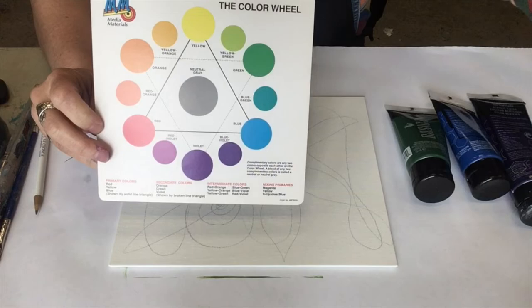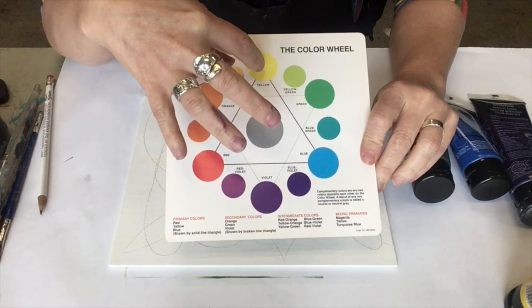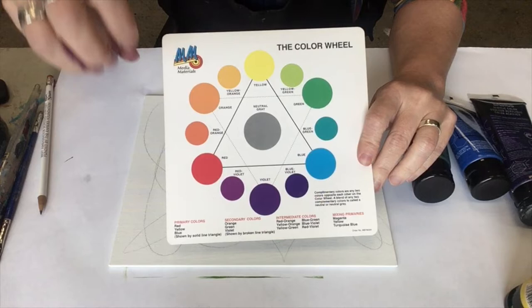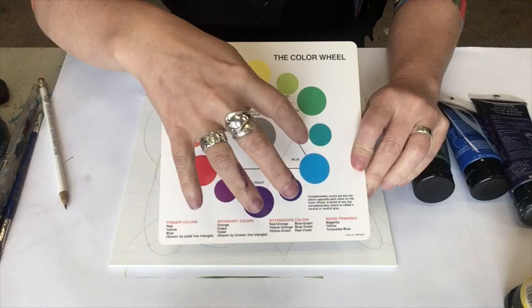And I brought in this yellow because it is a complement to the purple. So if I need an area of interest or an area that I need to pop, then I'm going to use the complement to that violet, which is yellow. Complementary colors, generally, make each other really pop. So red and green is also a complement that works really well. Orange and blue, same thing. So just something to keep in mind as you're painting.